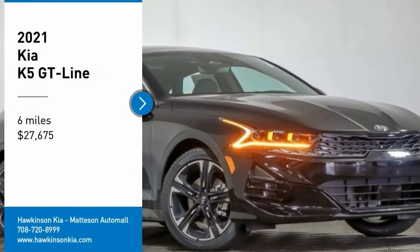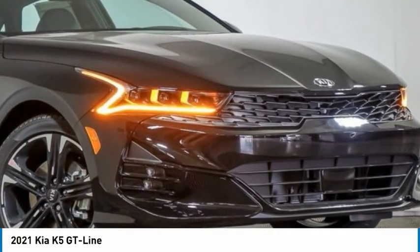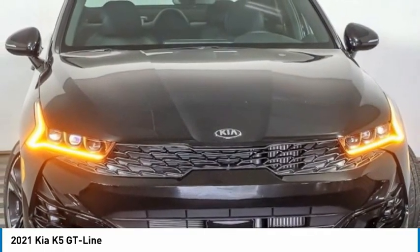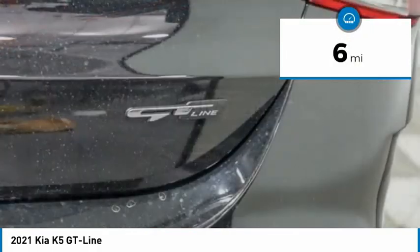Take a ride in the 2021 Kia K5. The Kia K5 has a stylish exterior that will be sure to turn heads. Sleek interior looks, fantastic handling, and an abundance of technology will make this a fun vehicle to drive, and is priced below $30,000. This vehicle has less than 100 miles.